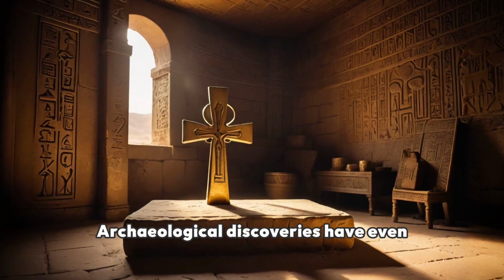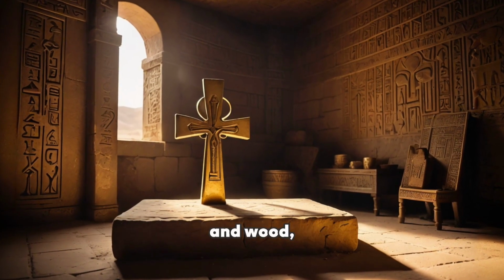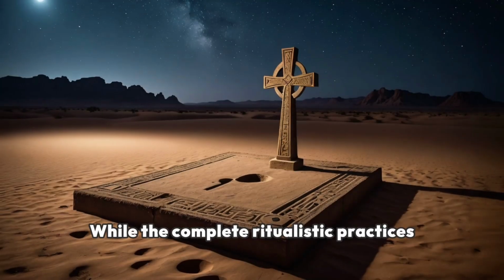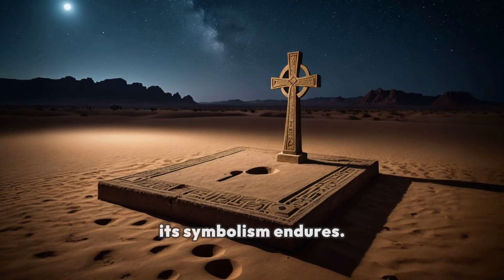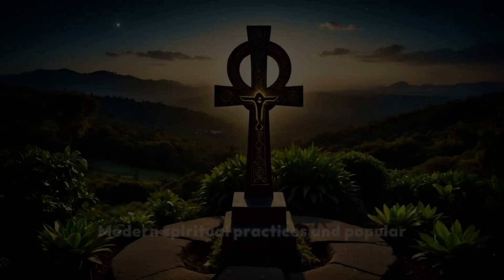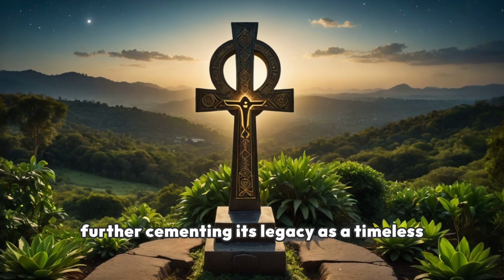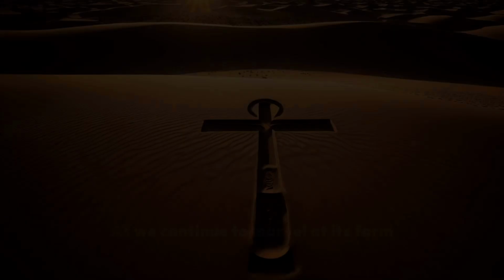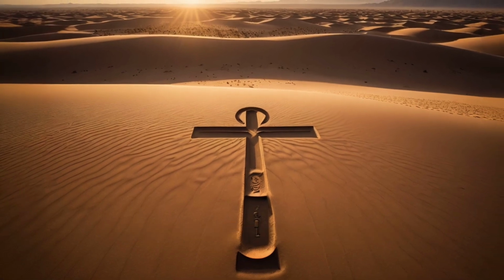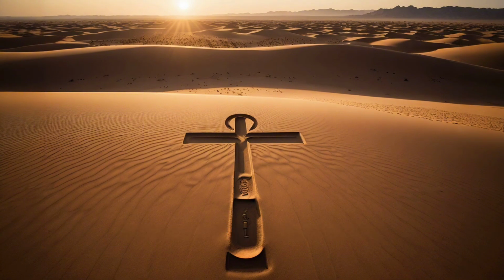Archaeological discoveries have even uncovered ankhs made of substantial materials like gold and wood, indicating their importance in rituals and daily life. While the complete ritualistic practices involving the ankh are lost to history, its symbolism endures. Modern spiritual practices and popular culture have adopted the ankh, further cementing its legacy as a timeless emblem of life and immortality. As we continue to marvel at its form and mystery, the ankh reminds us of the universal human quest for understanding and eternal existence.